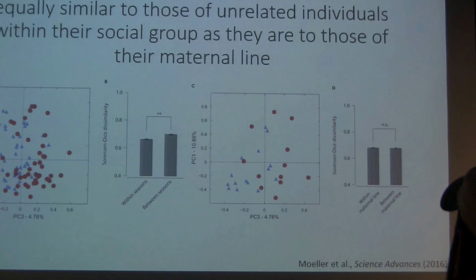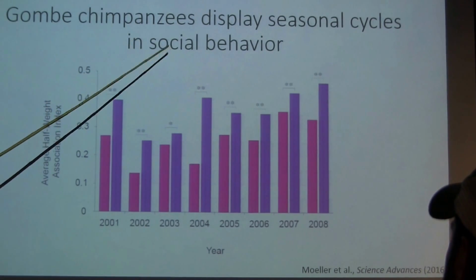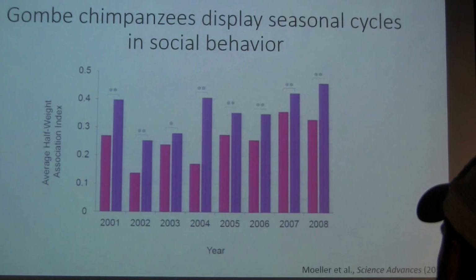So to really get at whether or not social interactions are promoting exchange of bacteria, we can take advantage of the fact that chimpanzees display these seasonal cycles in social behavior. On the y-axis here, we have the half-weight association index, which is basically a measure of the amount of time any two random chimpanzees are seen interacting or in the same area. Bigger numbers mean that the chimpanzees are more socially active, forming larger groups and hanging out with each other more often, whereas lower numbers indicate that chimpanzees are spending more time alone or in small social groups.